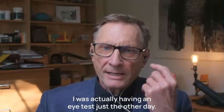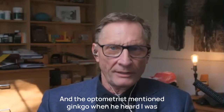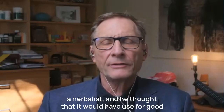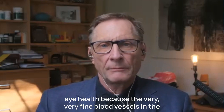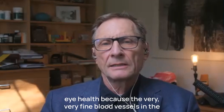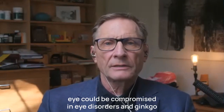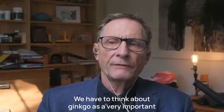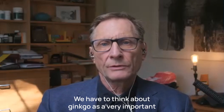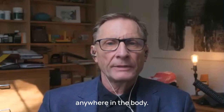I was actually having an eye test just the other day, and the optometrist mentioned ginkgo when he heard I was a herbalist. He thought it would have use for good eye health because the very, very fine blood vessels in the eye could be compromised in eye disorders, and ginkgo may be protective against some of those eye disorders. We have to think about ginkgo as a very important herbal medicine for the very fine microcirculation anywhere in the body.